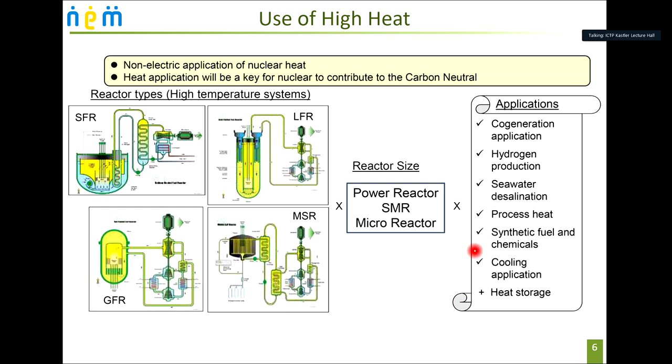And sometimes it may depend on the situation in the country, but in Japan, sometimes we take into account some kind of heat storage by using that high heat. At the moment, I think that we do not need a much larger type of reactor. Maybe some number of small type reactors is suitable for that.